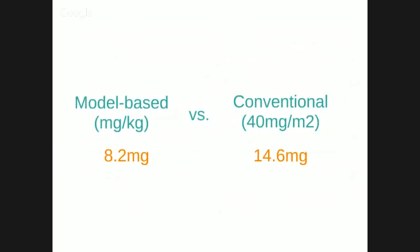So just to give you an example of the power of this model-based dosing, how can we actually use it? Is that rain? Wow.